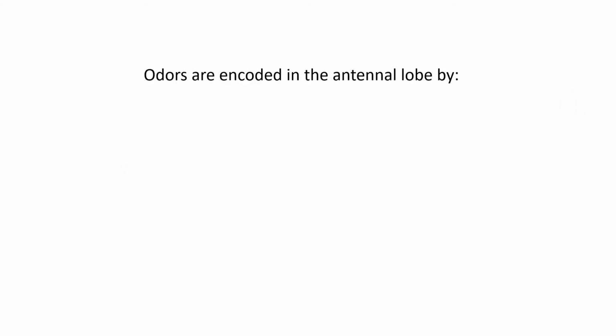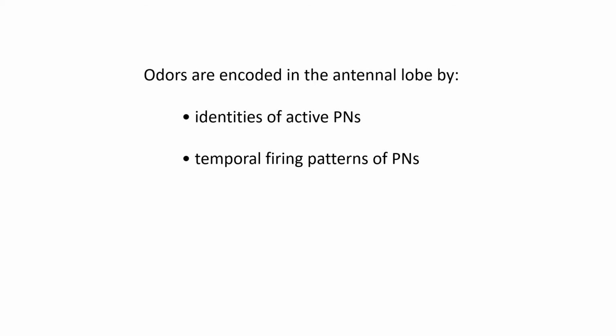So in summary, we can say that the odors are encoded in the antennal lobe in the population of projection neurons by three features. The first one is the identities of the projection neurons that are responding to a given odor. The antennal lobe may contain a few hundred projection neurons, and of those, a subset would respond to any given odor. And the identity of these neurons is informative about which odor was present. The second feature is the temporal patterns of spikes that are produced in these neurons.